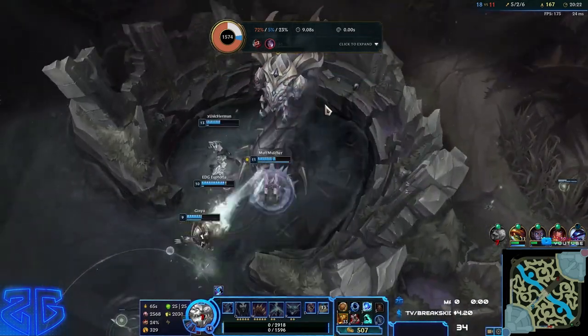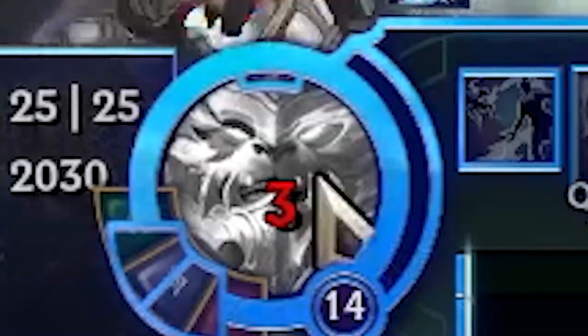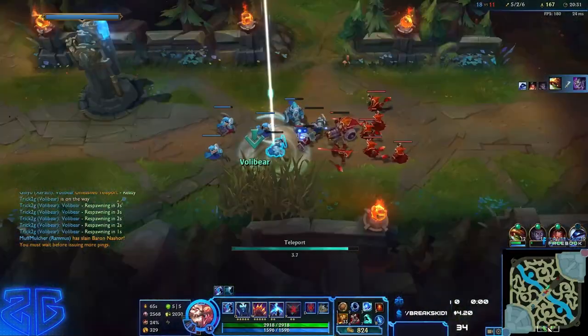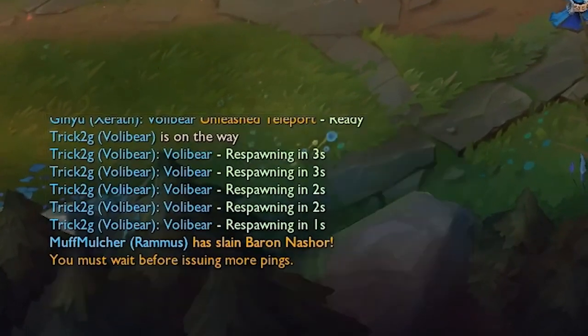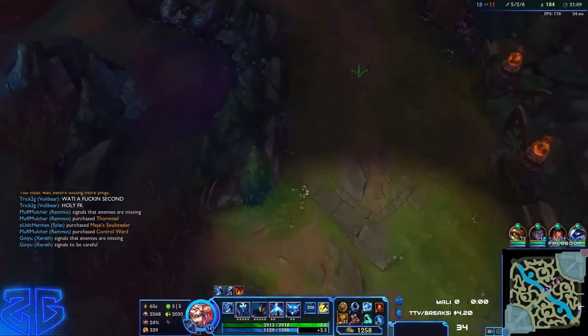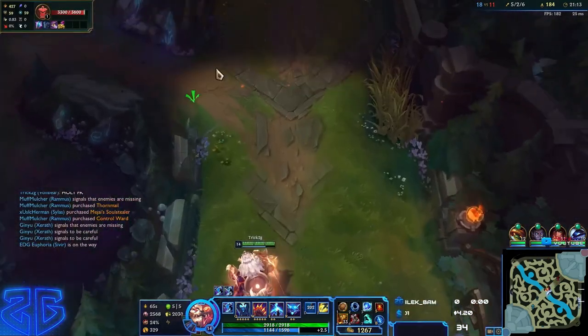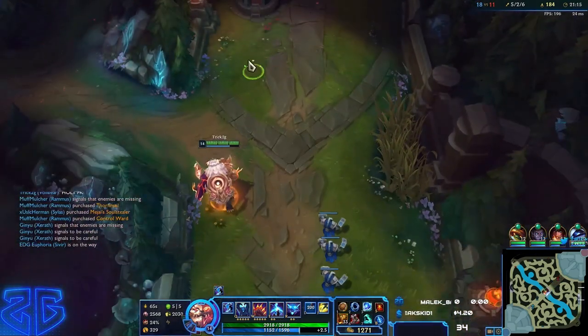Oh shit. 4 seconds. Please, 2-2-1-2-1. Fucking wait a second, man. Wait a fucking second. Holy fuck. Since I get Baron, I can use my TP there. I don't need to worry about it. If my team gets caught and dies, I don't really give a fuck. I mean, I do, but you know, I'm gonna make sure I get something here.